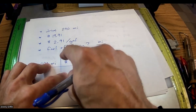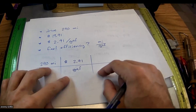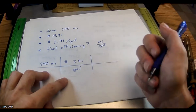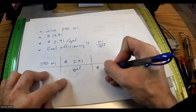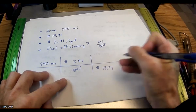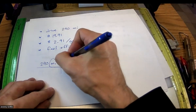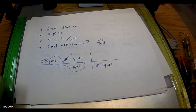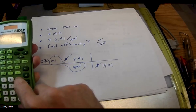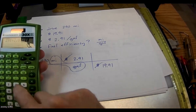But I've still got the dollars in the way. Oh, yes, dude. Aha. Exactly. If you put the $19.91 down here, the dollars cancel out and it leaves you with exactly the unit that you're looking for. All right, good call. So let's try this out. It's 290 times 2.91 over 19.91.